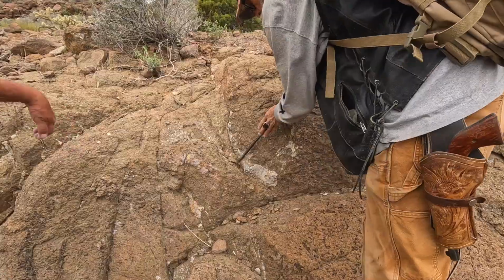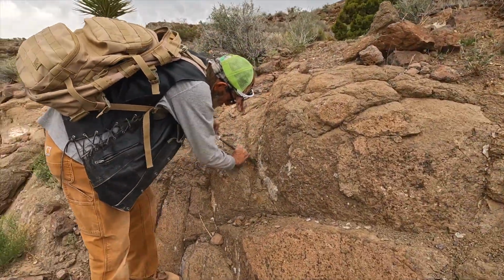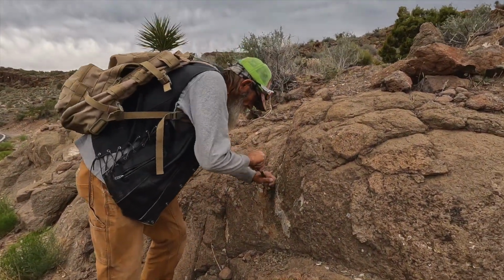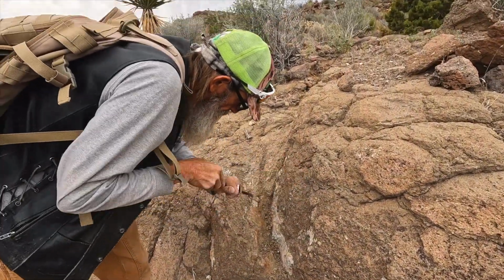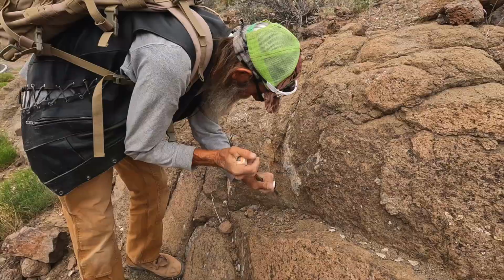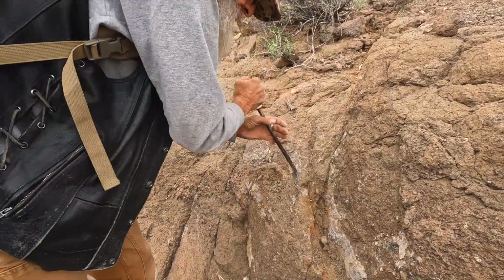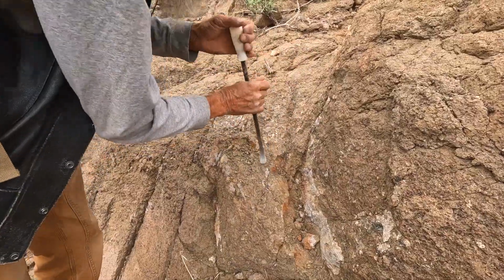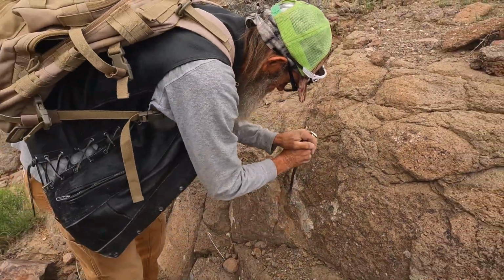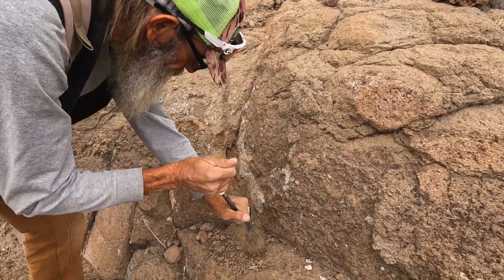All I'm doing is moving some of this material back because I want to see if that vein, I want to see how good this is right here. And it looks like most of it's clear. What I'm doing is looking to see if it turns into darker chocolate down here. You see where this can become addictive? Yeah, that looks very interesting there.